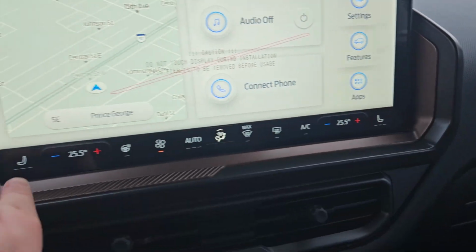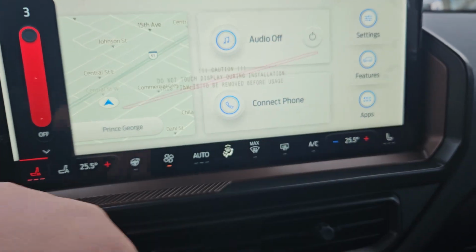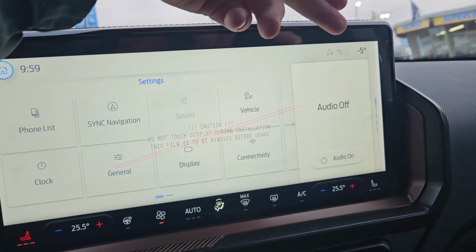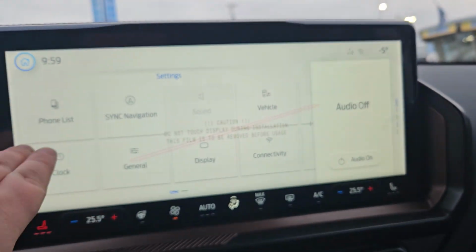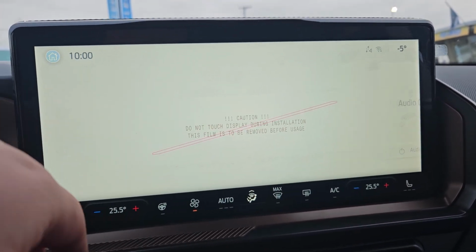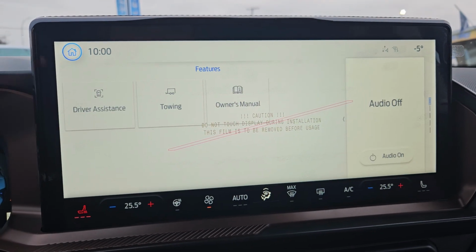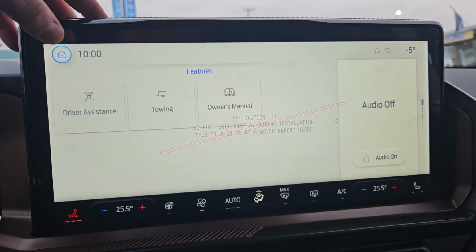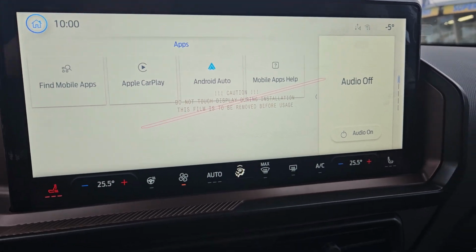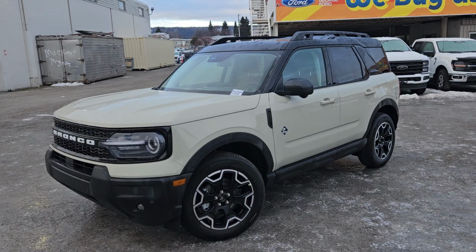You got all your climate controls at the bottom, your heated seats, dual climate, navigation, audio, phone, and your settings. You do get a Wi-Fi hotspot as well. There's what your settings look like. I'm gonna go back real quick. You got your features of the vehicle, assistant, towing, owner's manual, all the usual. And any apps you may download will show up right here with your Apple CarPlay and Android Auto.